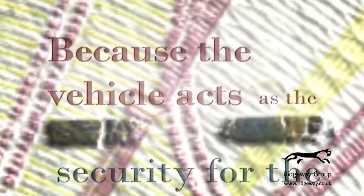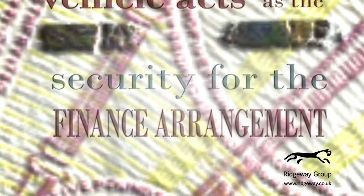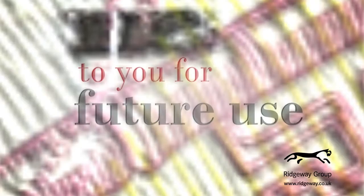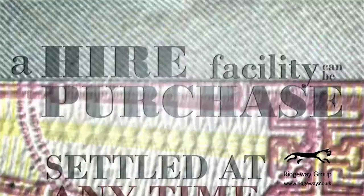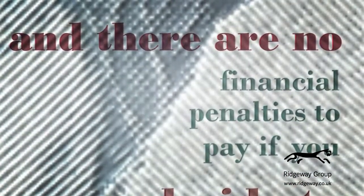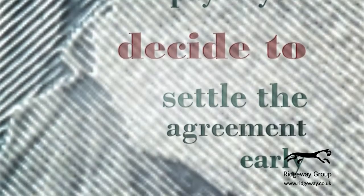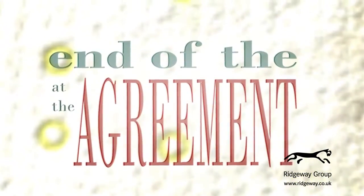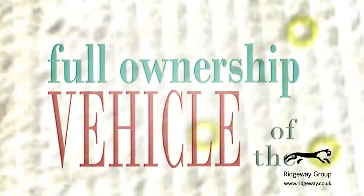Because the vehicle acts as the security for the finance arrangement, other forms of credit will remain available to you for future use. A hire purchase facility can be settled at any time, and there are no financial penalties to pay if you decide to settle the agreement early. At the end of the agreement, you will take full ownership of the vehicle.